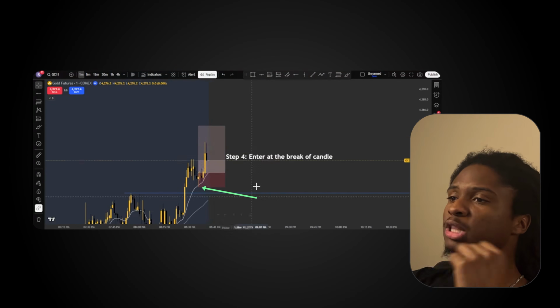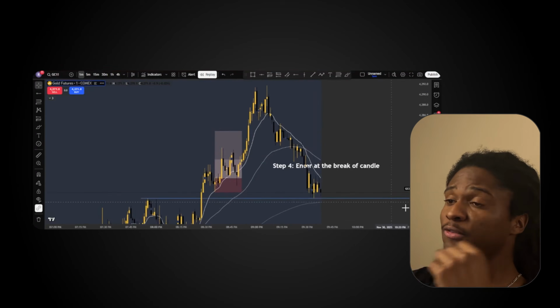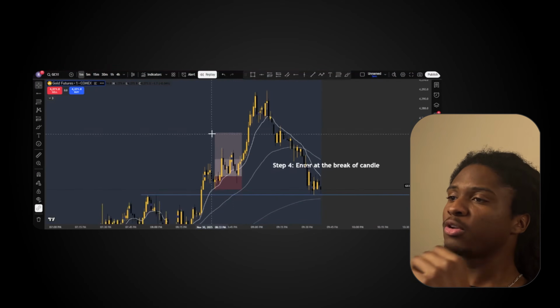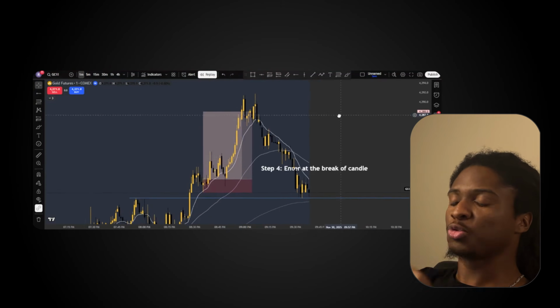Finally, your stop loss goes below that swing low or below that wick if you're going for a long, and above that swing high if you're going for a short. And then you put your take profit, which varies depending on when you're trying to pass your Topstep combine. That's how I got that $3,000 payout.